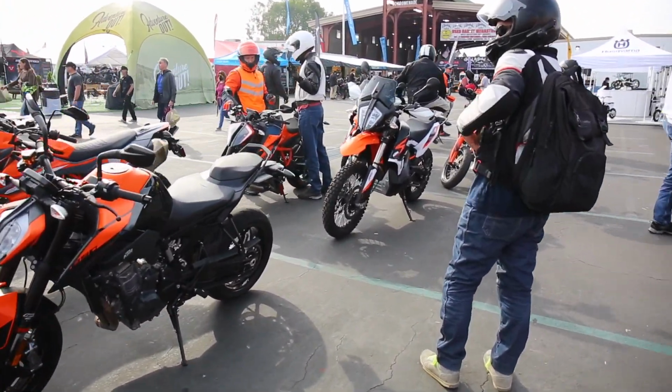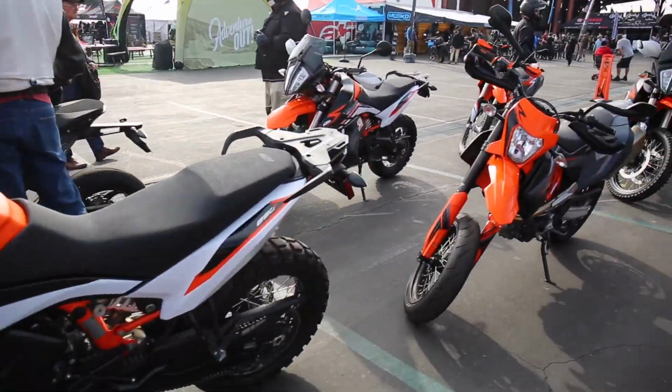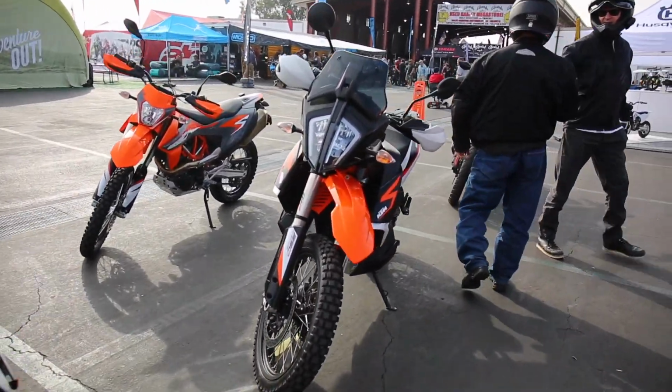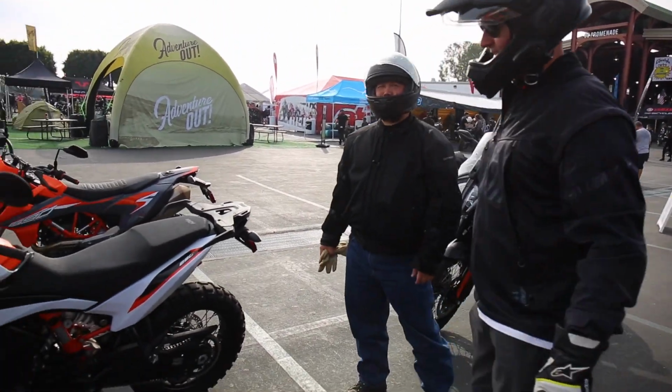Here we are at KTM, lots of demos going down on the street bikes and the adventure bikes. This looks like the 690 and the 890 Rally, 690 Supermoto. Which one do you like better? I think the 690. You like the 690? It's lighter and more powerful.